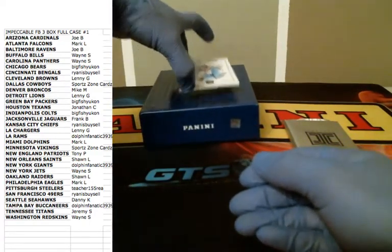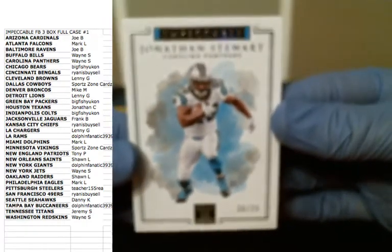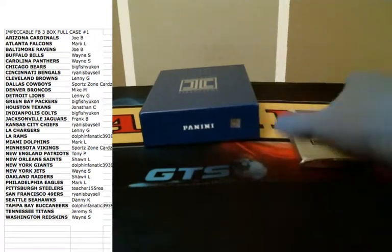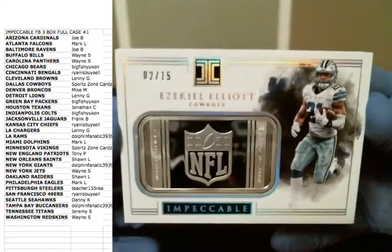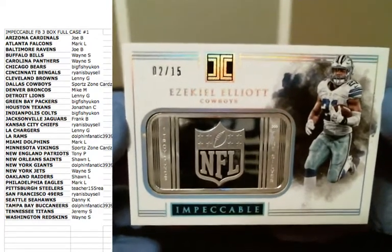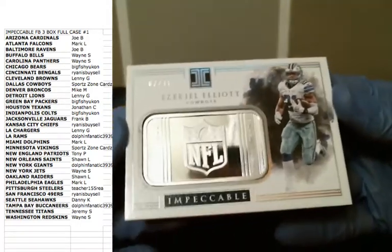All right, before we get the case hit, to the Panthers, 36 of 75, Jonathan Stewart. All right. Gold or silver? Going to the Cowboys. 2 of 15. Boom. Ezekiel Elliott. And I think he's not suspended again. Going out to Sports Zone Cards. 2 of 15, Elliott. 1 troy ounce with the NFL logo.